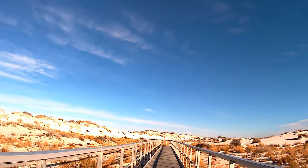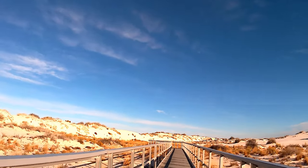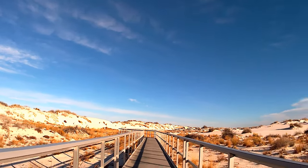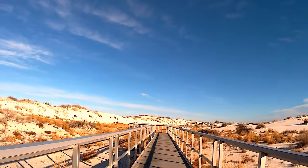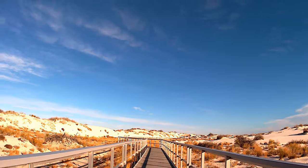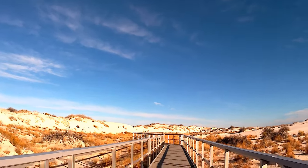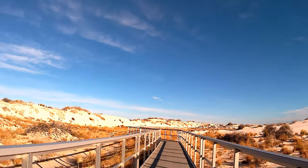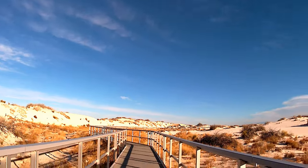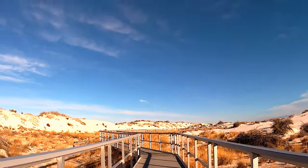Last time I came here with my friend Richard in the afternoon, and this boardwalk was busy. I thought this would be a good time to get out here and get a good clean look at it without a bunch of people, and you can see what it's like. It's real nice, handicap accessible. That way you can get out here and see the dunes and the flora and the fauna that go with it. They've got places to rest and information about what you're seeing. It's a lot of fun.